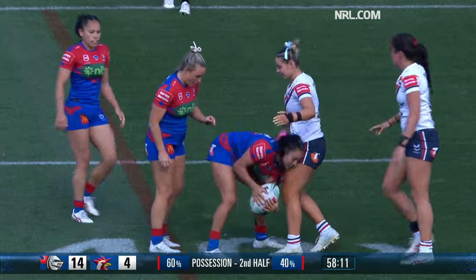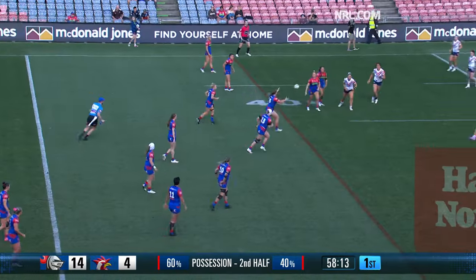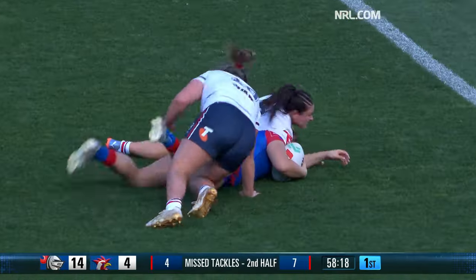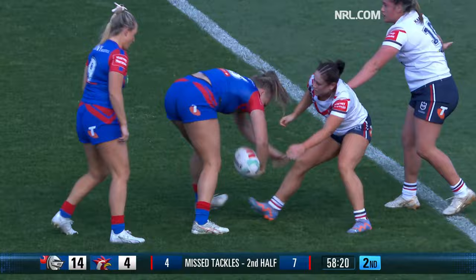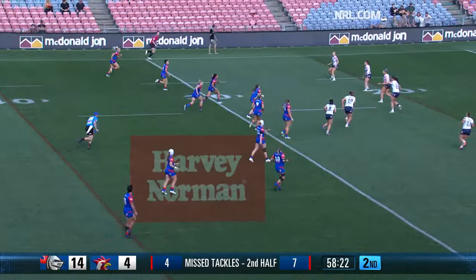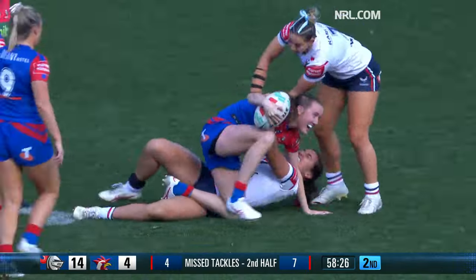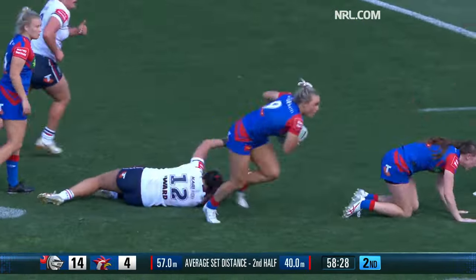Knights in front by 10. Under 12 minutes left. Well, we just saw that possession stat and feel that in the way the game's rolling. 60% in this second half has been with the Knights. And it's been a lot off the back of this woman here that's about to play the ball. Tamika Upton has been phenomenal.